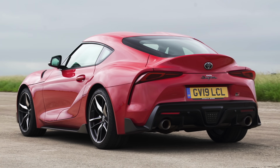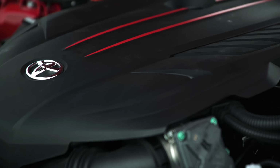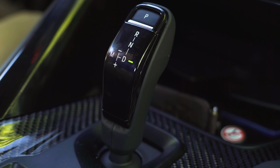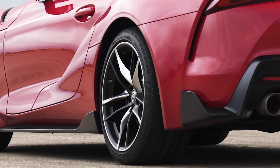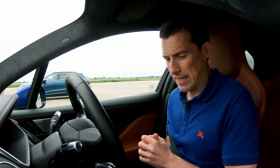The Toyota Supra, meanwhile, has a good old-fashioned 3-litre straight-six turbo from a BMW with 340 horsepower and 500 newton meters of torque. It's got an 8-speed automatic gearbox and it's rear-wheel drive. It is lighter though, about 1,560 kilos, so that could play to its advantage.